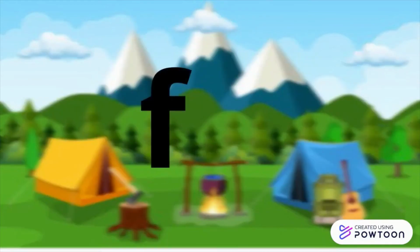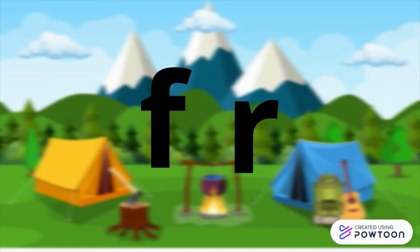The letter F makes the sound f. The letter R makes the sound r. If we put F and R together, they make the sound fr, fr, fr.